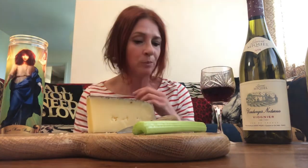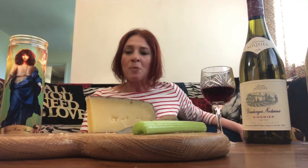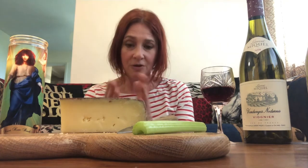Let's try them together. It has got a sort of cheddary sharpness. It would go well with a really good full-bodied red wine as well. So, well worth trying. And if you experiment, maybe buy cheeses at different times of the year and see if you can tell the difference between them.